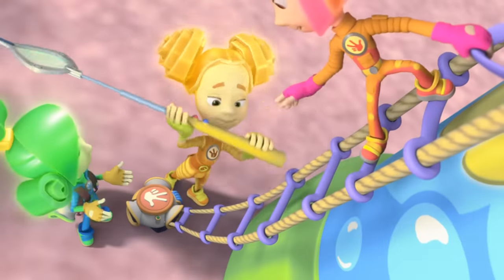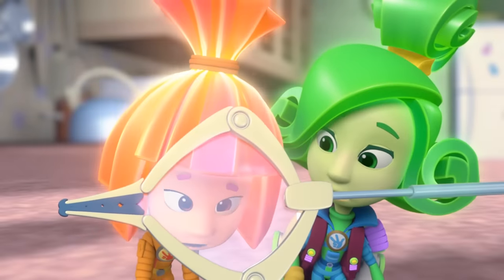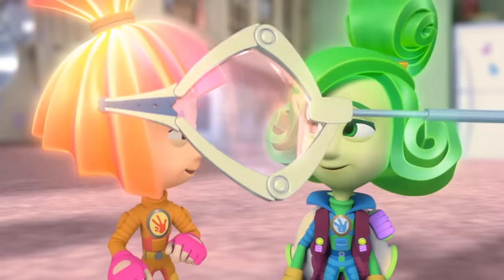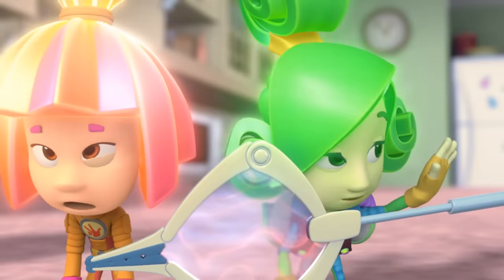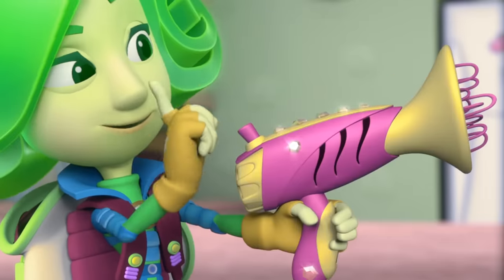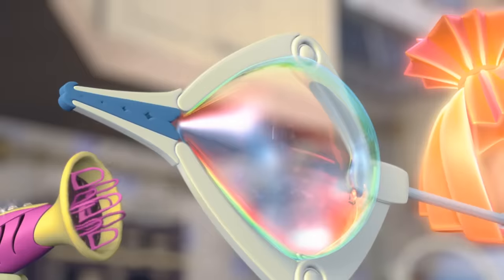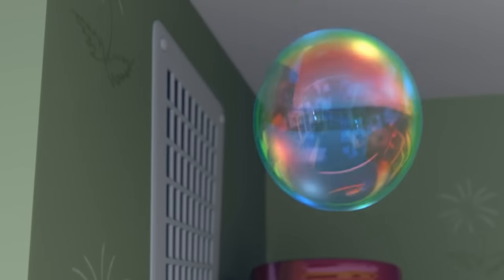Okay, it's ready. Now we need to blow. Do it together. And... This way's gonna work. Look, it's flying! I did it! The vent! Of course! Why didn't I think of that before?